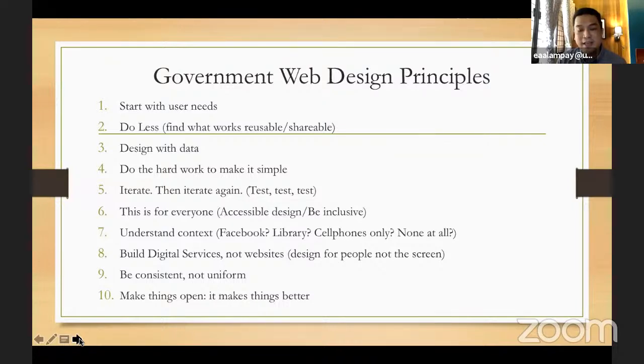Third is design with data. Ibig sabihin, this is partly being able to measure whether people are going to your website, going to your social media, or going to your services, paano nila kinukuha yon. Okay? Yung fourth and fifth, as much as possible, you try to make it as simple as possible. And always try to improve on your communication system.